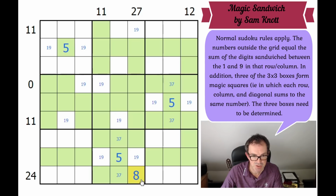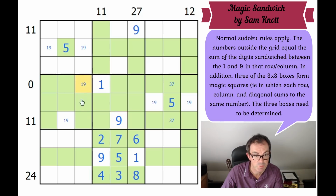This is in a magic square, so that must be a 2. Now that has to be a 9, and the magic square is fixed. This is the great thing about the magic square, is that once you get a handle on it and get a couple of digits in it, you can force the rest of it out. Look, we can get a bit more. Oh, this 9. We're going to get lots of 1s and 9s now, are we? Yes, we are.